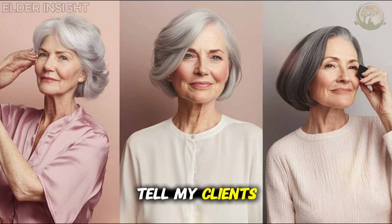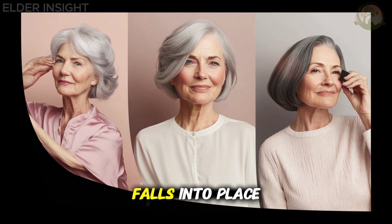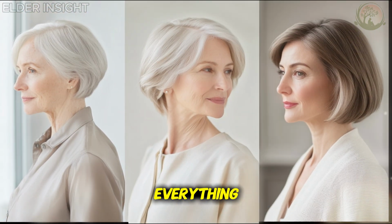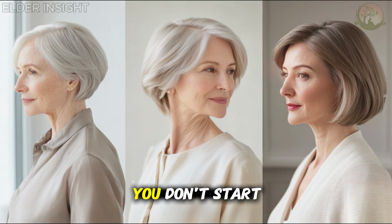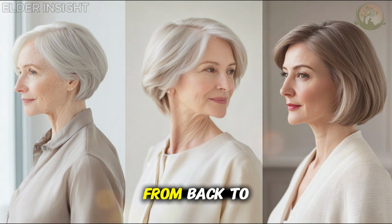Here's what I tell my clients. Flip the script. Start with the crown and the back. Get your volume and structure set. Then, move forward to the face framing pieces. That way, everything falls into place naturally. The shape holds, the layers align, and you don't end up redoing everything 5 minutes later. Think of it like decorating a cake. You don't start with the frosting until the whole thing is baked. And you, my dear, deserve a bob that holds together beautifully from back to front.